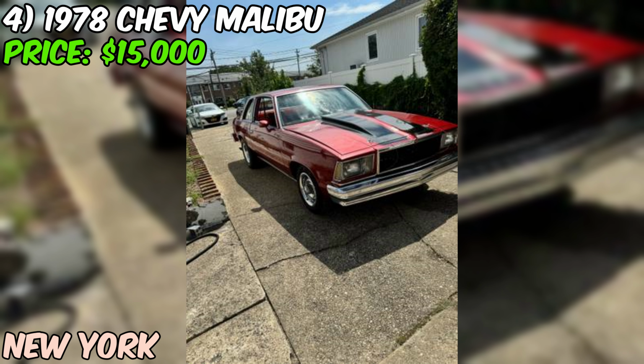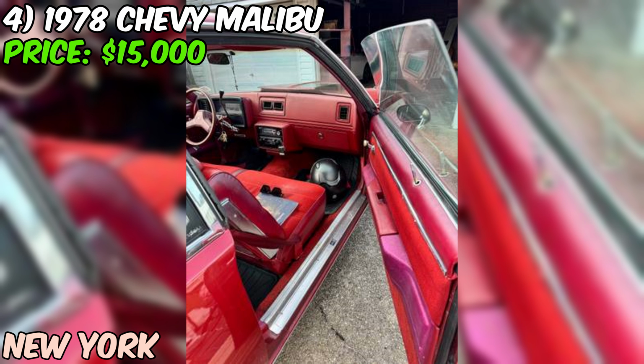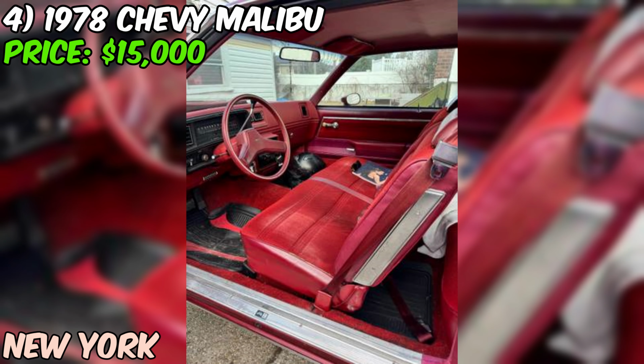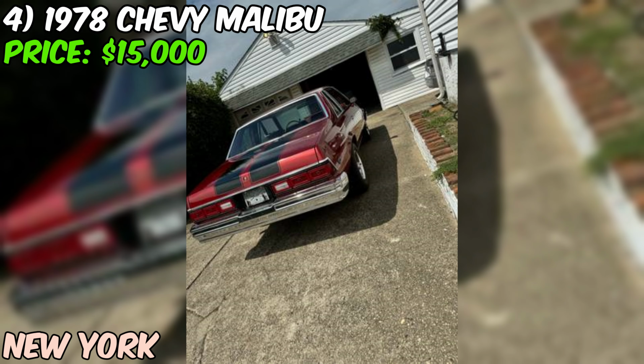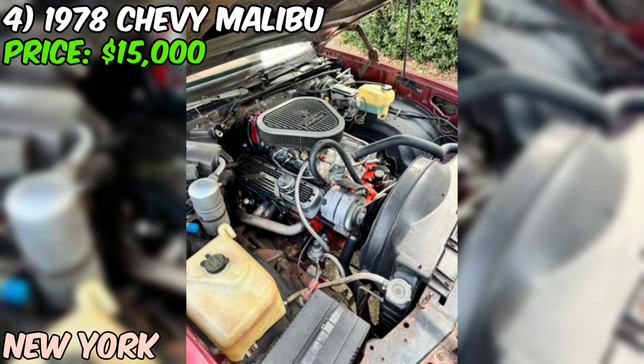Now, let's move on to the overall condition of this classic. The seller describes it as solid and clean, which is a great sign. The car sports a fiberglass 2 cowl hood that adds to its aggressive look, and it's been garage kept, which has likely helped preserve its condition over the years. The adjustable rear ride height with air shocks is a nice touch, allowing you to fine-tune the stance to your liking.